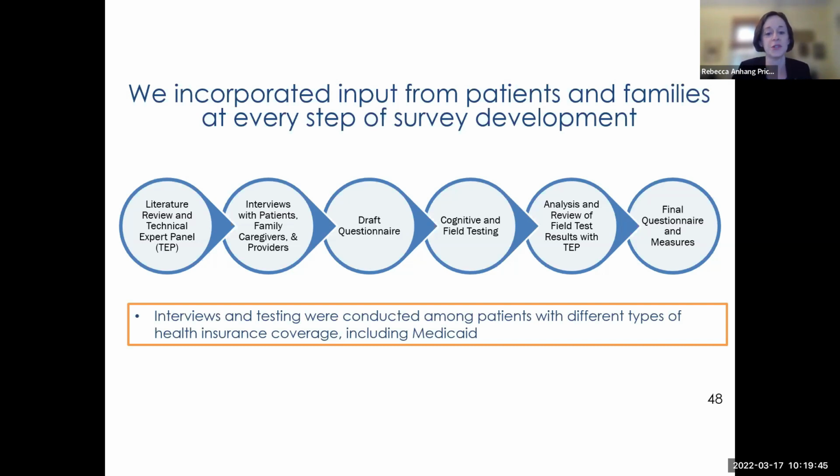Importantly, when we interviewed seriously ill individuals about their care in these home-based programs, and when we reviewed the content of the draft survey to make sure that the language was clear and so on, we made sure to talk to individuals across a wide range of sociodemographic and insurance coverage groups so that we could be confident that the survey questions made sense, and that they measured what was most important to a wide range of seriously ill patients, including those with lower literacy and including those on Medicaid.